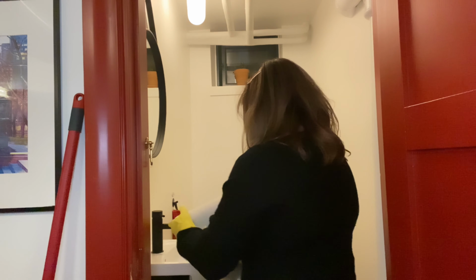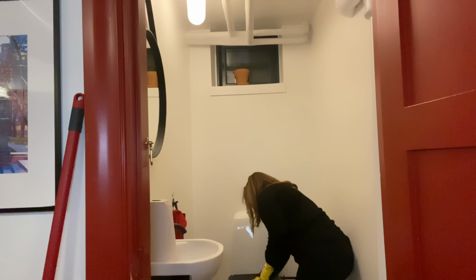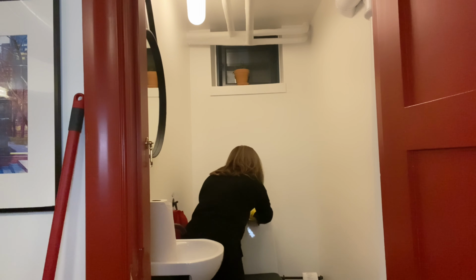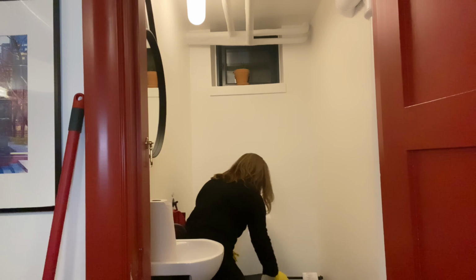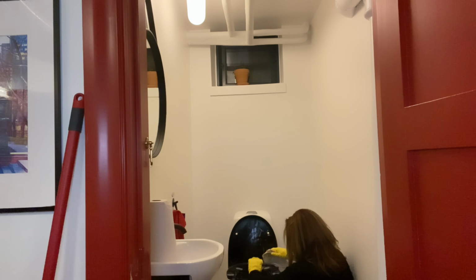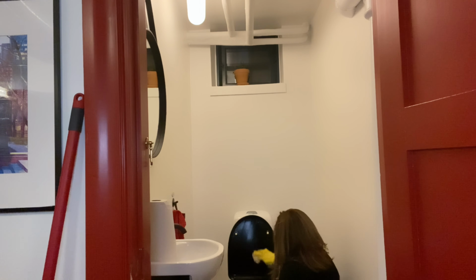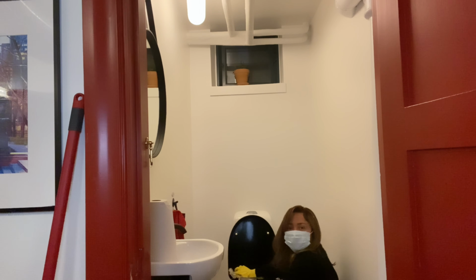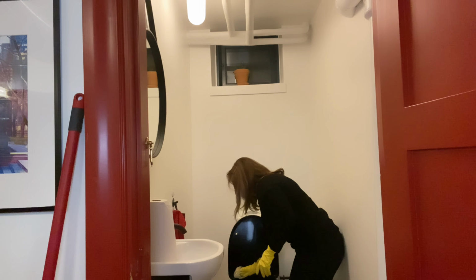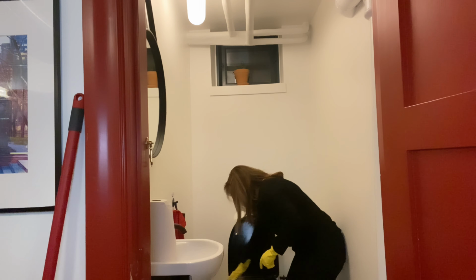And then the paper to the toilet. See, it's easier if you have paper, because the soap will penetrate here quickly. See, it absorbs so fast.